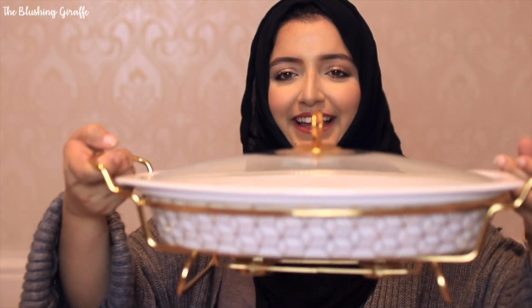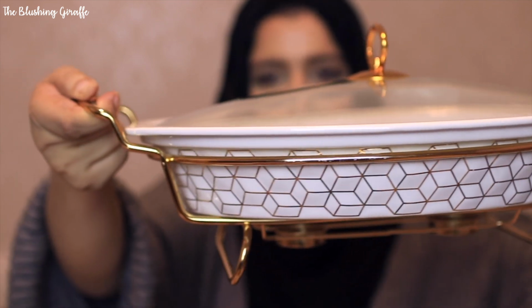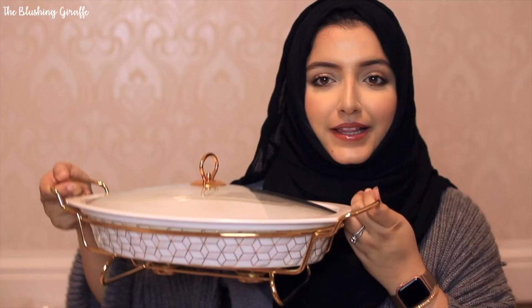So I found this casserole set, and it's just so beautiful, and you guys might not agree, but I absolutely love it. So this is what it looks like. I'm going to bring it forward for you guys to have a look. So as you can see, we've got a fancy gold stand over here. At the bottom, it's actually got a place to put 2 tea lights. The idea of this is obviously that it's supposed to keep whatever you've got in the white dish warm. How cool is that?